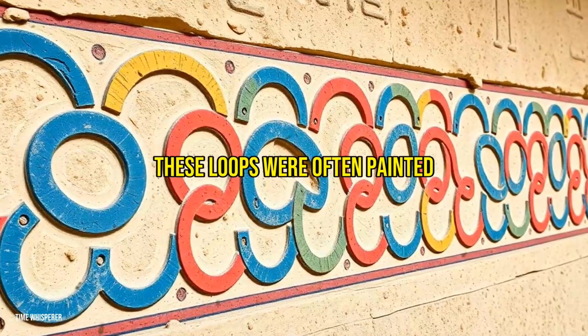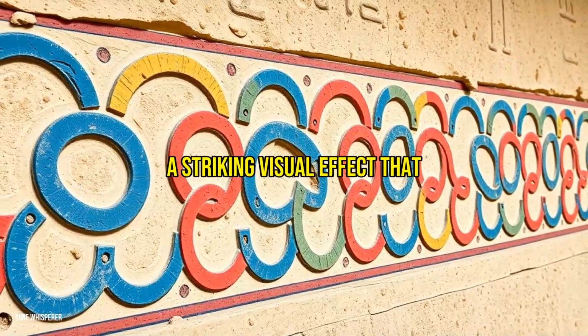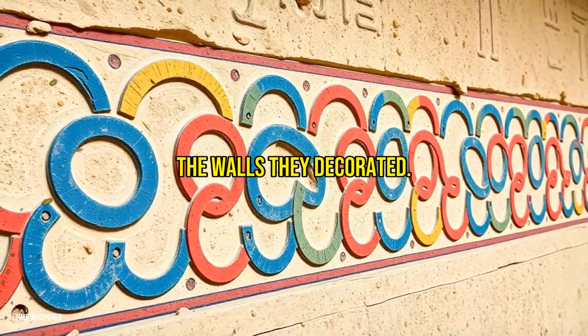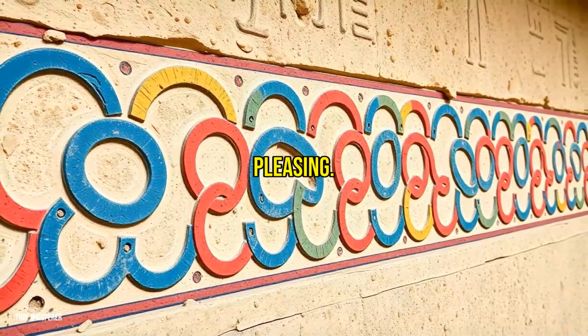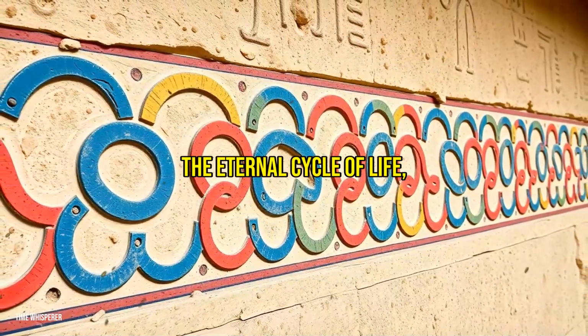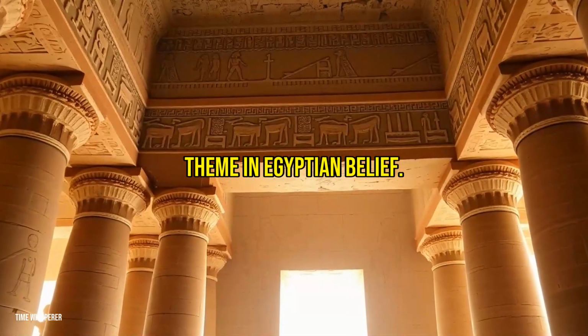These loops were often painted in bright, contrasting colors, creating a striking visual effect that drew the eye and added a sense of movement to the walls they decorated. This design wasn't just aesthetically pleasing. It carried symbolic weight, representing the eternal cycle of life, death, and rebirth, a central theme in Egyptian belief.